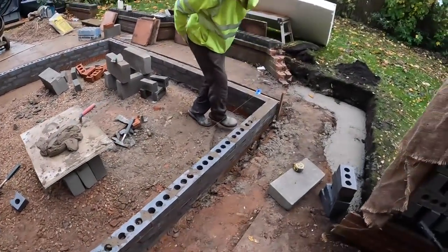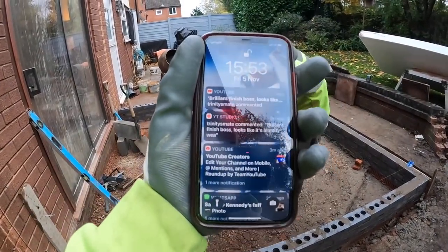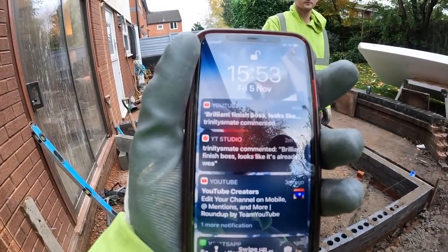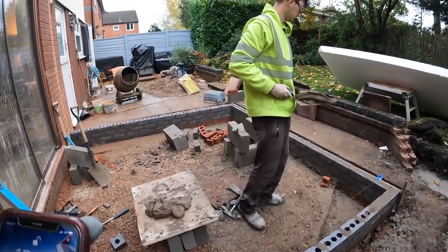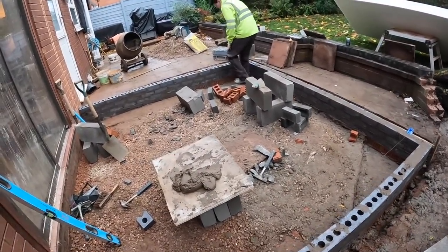There you have it, we're all squared up. Seven minutes to four, not bad. We've got an hour before it starts going too dark. We'll easily crack it, won't we?